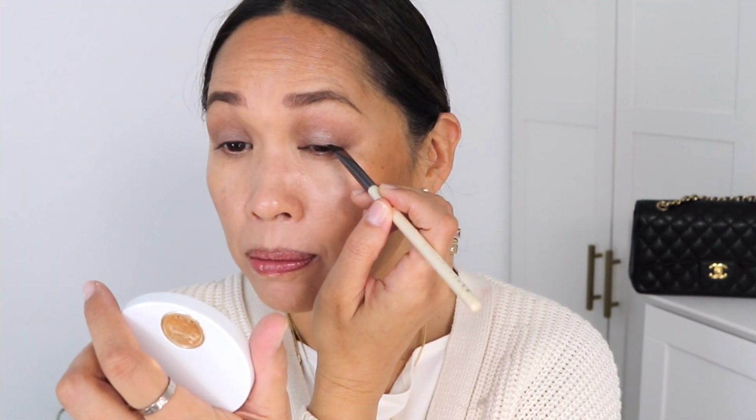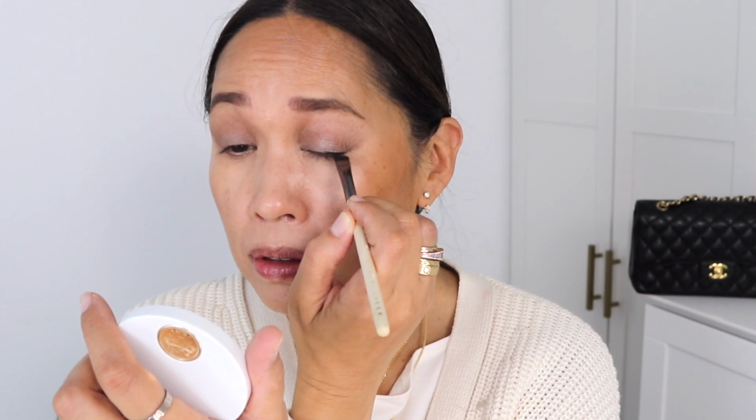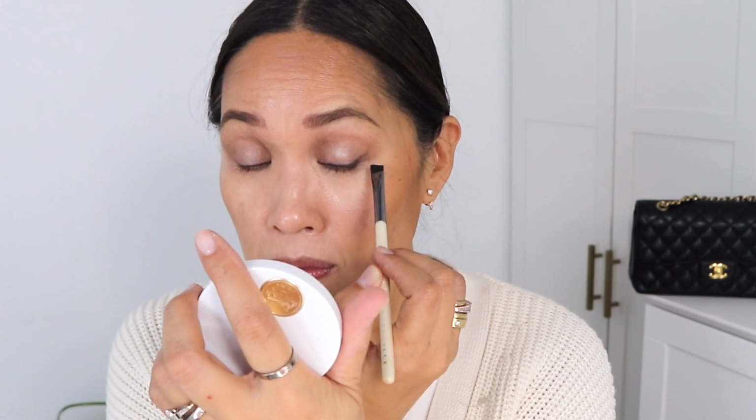Just using the gray for an eyeliner, Chantecaille eyeliner brush. And I'm going to go ahead and add a bit of mascara. I added Faux Cils Slash mascara, and I also added Clé de Peau in the corners there, just to clean up, as always, the corners.